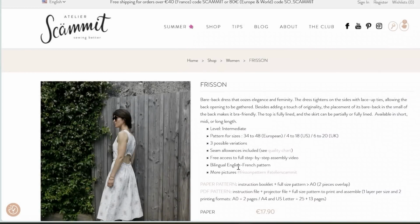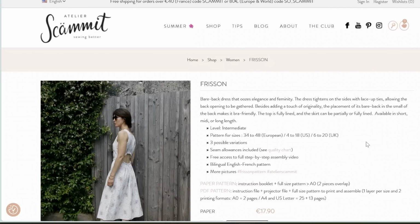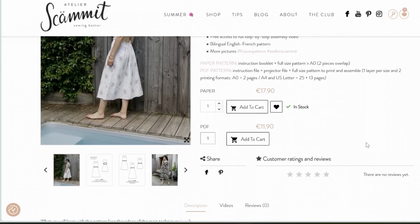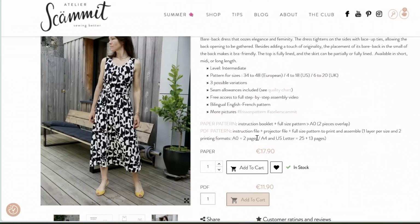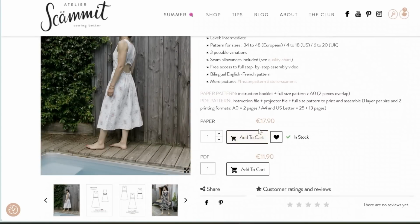Now, I've been looking at summer dresses with a cut-out back for ages and hummed and hawed about them. So maybe it's time to bite the bullet. Let's have a look what the front looks like. Pretty summer dress. And then you turn around and you're flashing the bottom of your back.